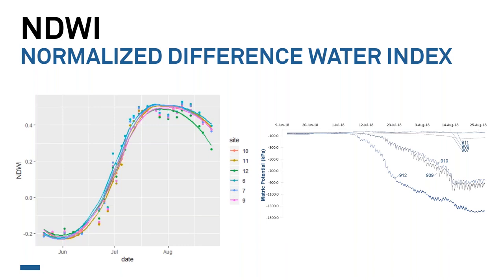But this time, I don't have time. I don't have the money to put in a bunch of different sites in each field. I'd like to do this on one field. So the first thing we did was notice a correlation between a different index that we didn't use in the data I just showed in making that model. We used an index called the Normalized Difference Water Index, which we also got from satellite information.